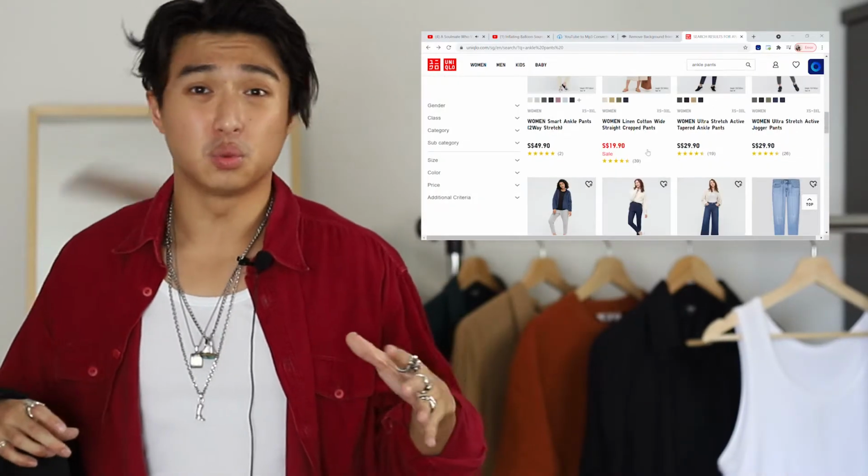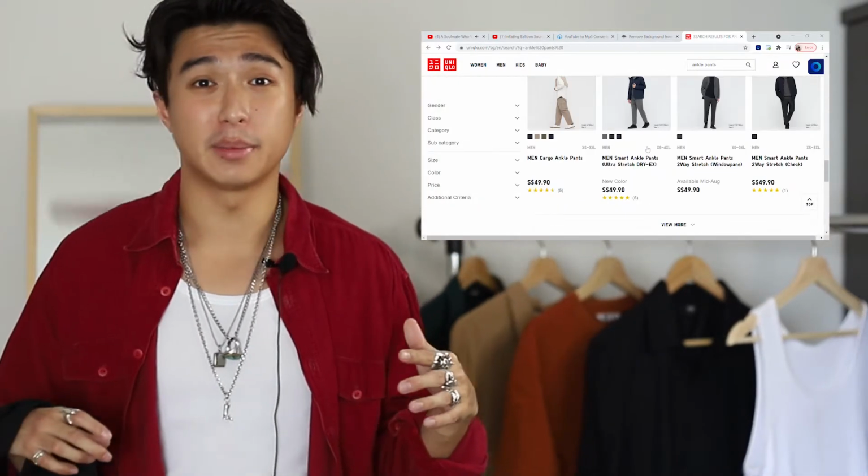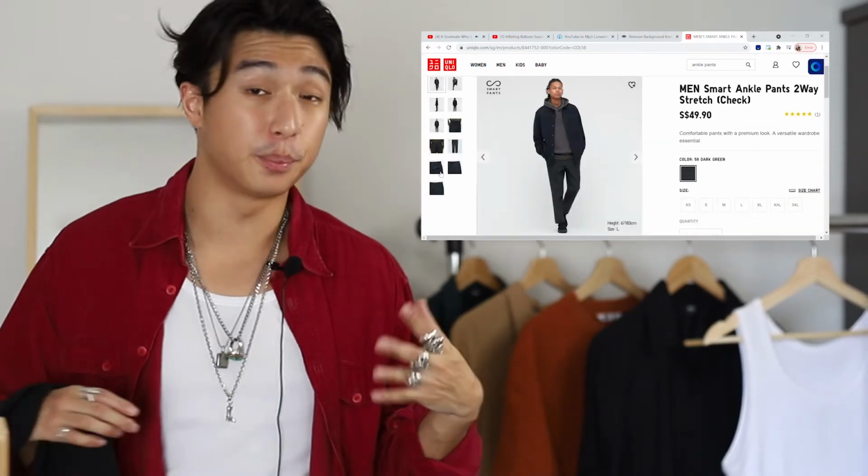They're also available in the women's section and they usually come in many different colors and sometimes even prints such as plaid. As for price point, they retail for about 50 bucks if I'm not wrong, but they also usually go on sale and I only got mine for somewhere around 30 bucks. Oh, and if you're concerned about the quality, I've had mine for over 3 years now and they're still holding up pretty well. I think right now they even came out with some new two-way stretch fabric or something like that, but it's super comfortable and I might even consider getting a pair for myself.